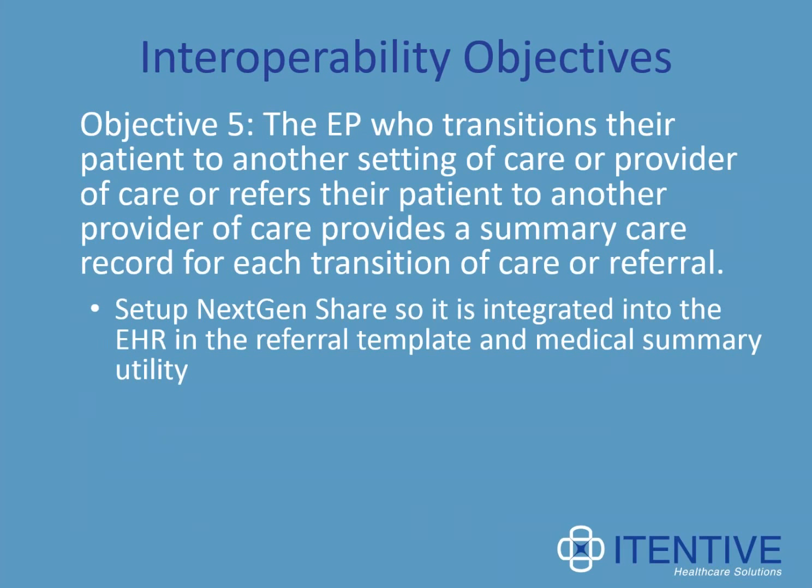Another meaningful use objective that clients would achieve from using NextGen Share is Objective 5. So the EP who transitions their patient to another setting of care or provider of care, or refers their patient to another provider of care, provides a summary care record for each transition of care or referral. By setting up NextGen Share so it is integrated into the EHR in the referral template and medical summary utility, it automates meaningful use calculation for referrals sent using direct messaging between providers. I think this is a huge benefit to providers and really makes the referral process more efficient.